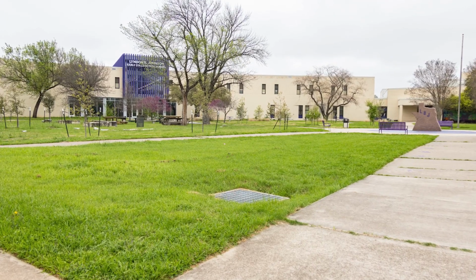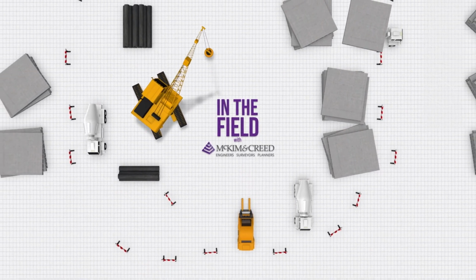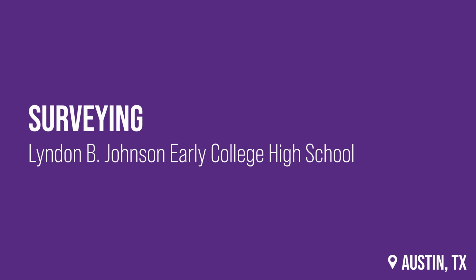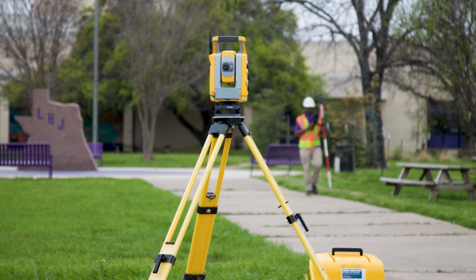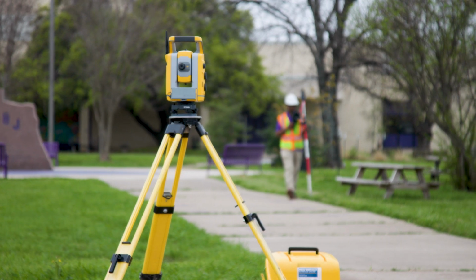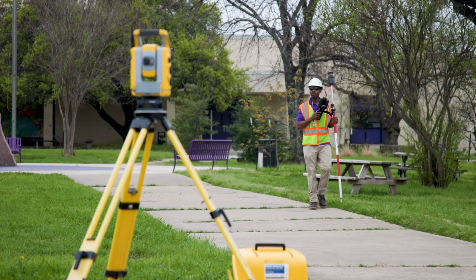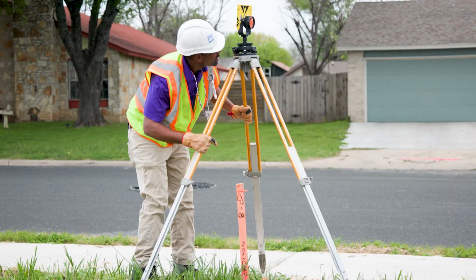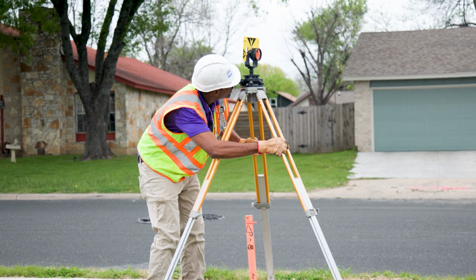We're here at LBJ High School to perform a survey. So your typical survey is going to be locating all the features on site. This may range from the edge of asphalt, the gutter, the curbs, to sidewalks, to the actual building itself. The main purpose of the survey is to make a map that's going to entail everything that is on site.